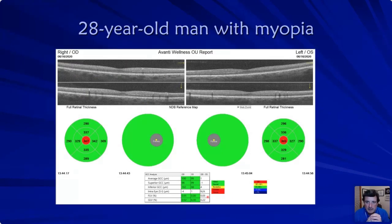Here's a 28-year-old man with myopia. So 28, how many diseases could be out there? I guess as many as you want, but as we know, as we get older, the more likelihood of retinal disease increases, especially those vitreomacular tractions. So there's a nice little red spot right here and a real red spot right here that captures my eye. But let's take a look.